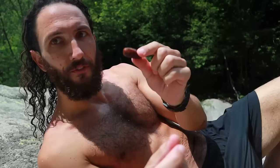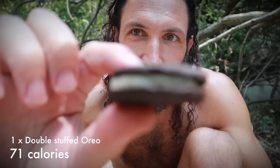So I have eaten, but I'm still pretty hungry. So before I go, I'm gonna have one last thing, and that is a double stuffed Oreo. Quick note for vegans, the normal Oreos, they are vegan, but the double stuffed ones, they're not. Okay, time to get a move on.